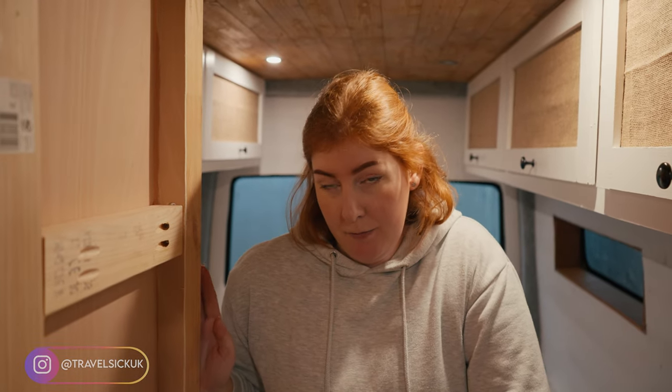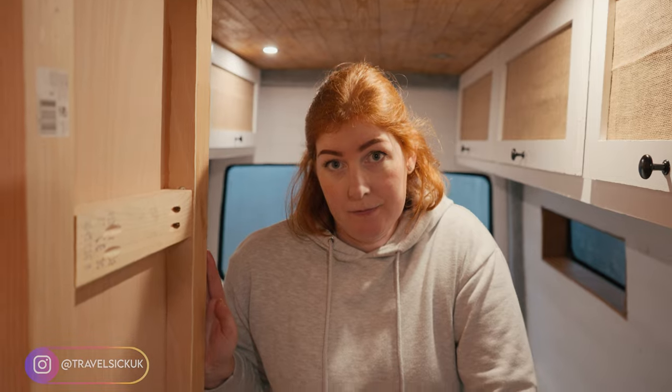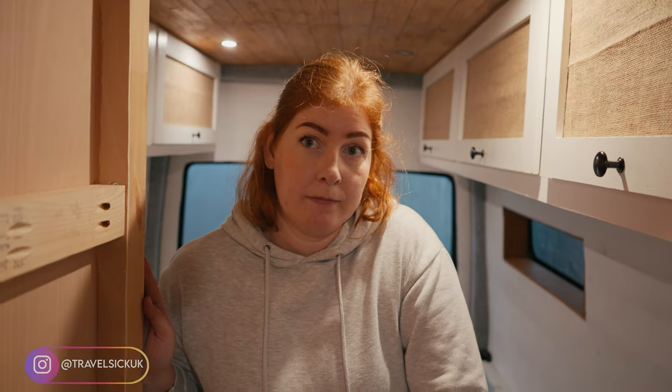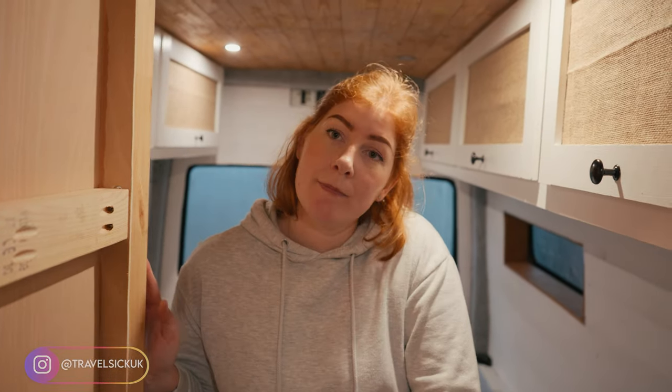So Self-Put Storage did use the same plug, so I'm going to see what size hole they used, and then I think I'll just have to guess from there, really, and sort of cut it, won't I? Mm-hmm. Hope for the best.